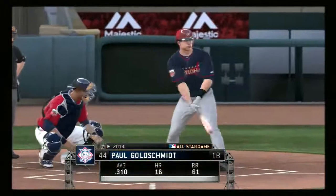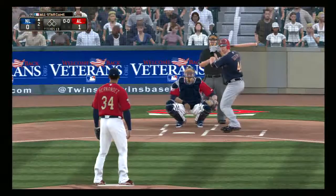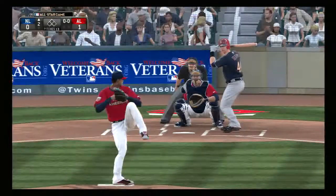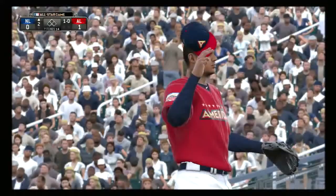Paul Goldschmidt will stand in now, and as you can see, he enters play with 16 home runs on the season so far. High and tight here to begin the inning. It's ball one.